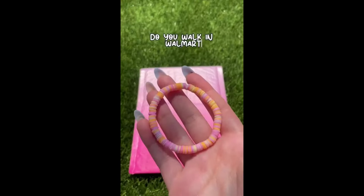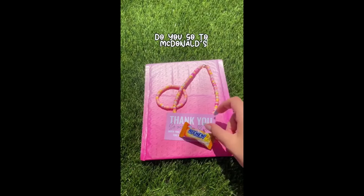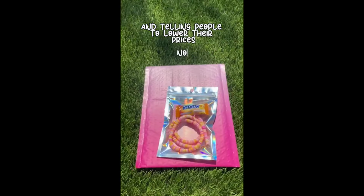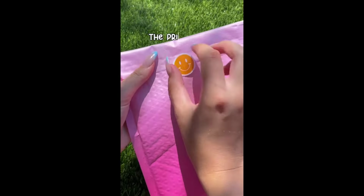Do you walk in Walmart and ask them to lower their prices? No. Do you go to McDonald's and tell them people to lower their prices? No. So remember, when you buy a tumbler, stop negotiating, baby. The price is the price.